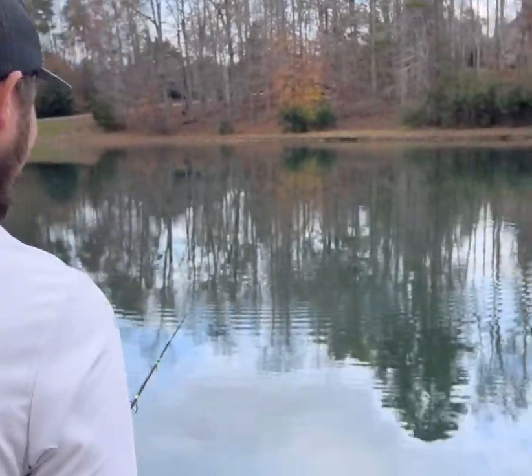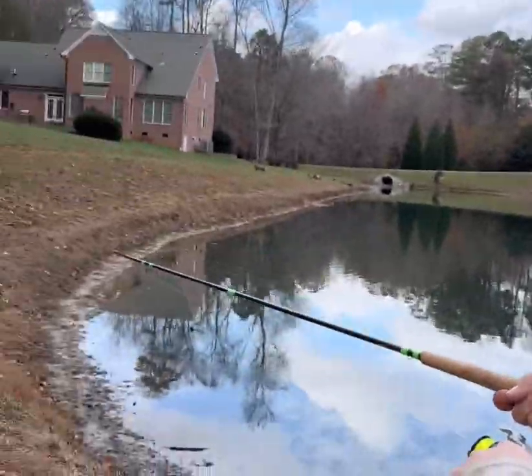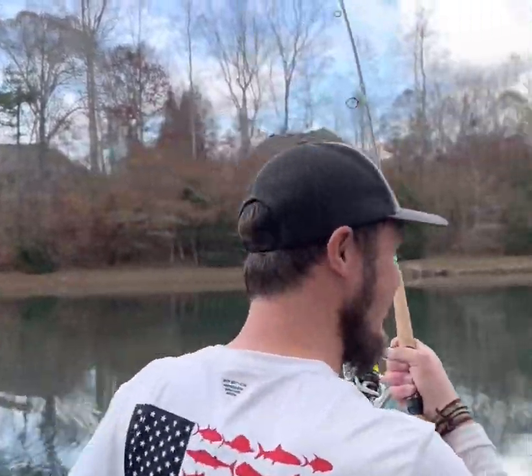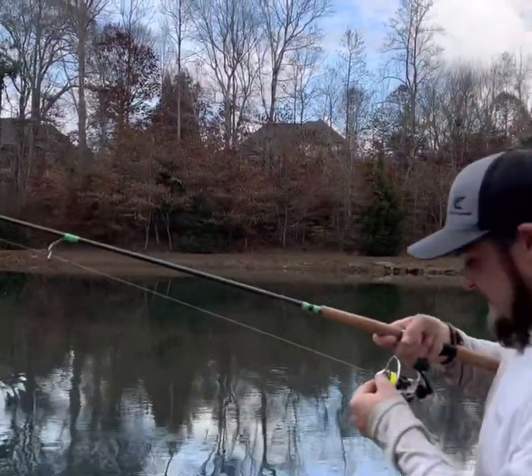We're sight fishing for channel cat. Bobby just threw a bait out. He just got him. Hooked up. Yeah, baby. Sight fishing for channel cats. He literally saw this channel cat right above the surface, cast it out to him, and hooked him. You guys just saw him swallow the bait. Let's get it.